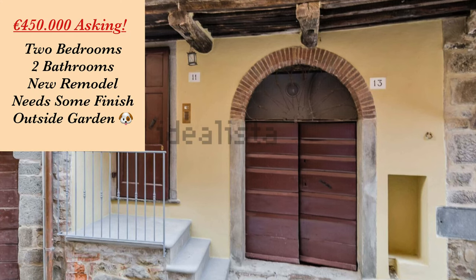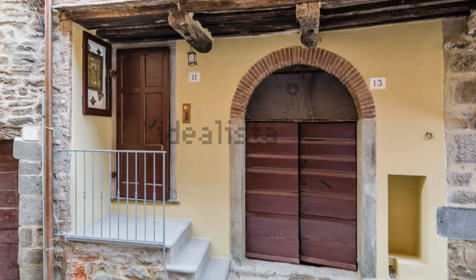Okay, guys, our third property is going to be a luxury property, certainly when you get done with it. This does have work that needs to be done. This is located right inside the Centro Storico. I'm pretty sure it was door number 13, the bigger door in the photo, because that's the one that's kind of ajar. Either one would be okay. The apartment needs some finishing, so let's go inside and see what 450,000 euros for a two-bedroom, two-bath gets us.